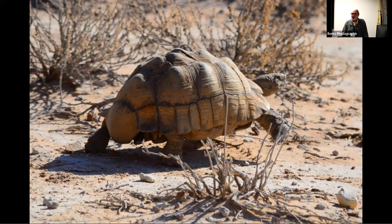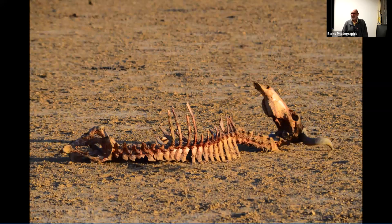The leopard tortoise. And here's one I don't think can get to the water hole to recover. I think it's a blue wildebeest, but I'm not sure. Not much to tell.